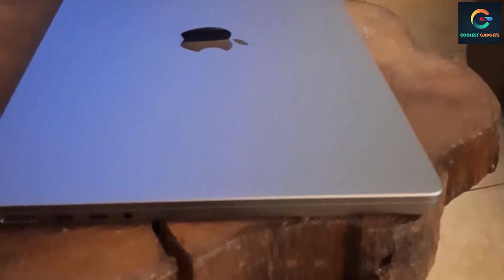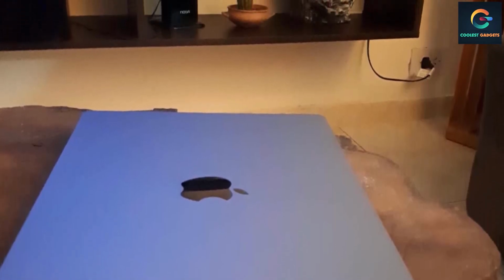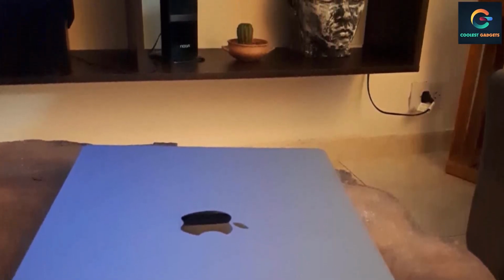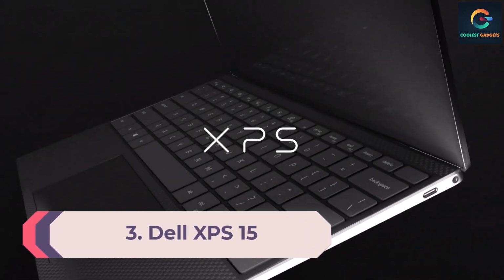$2,899 is a lot to swallow, even with trade-ins and payment plans. And that $1,999 starting price isn't much better. It would have been nice if Apple would have offered a lower-end option. Number 3. Dell XPS 15.